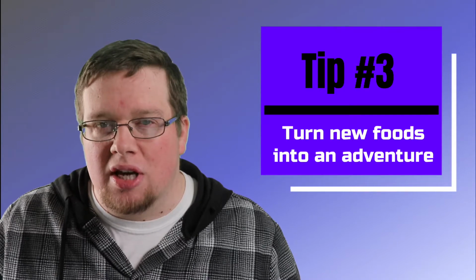All right, tip number three, turn new foods into an adventure. Now, for younger kids, you can cut the food into fun shapes or make designs on a plate, like the old smiley face on a piece of bread with peanut butter or something like that. And then for older kids or teens, try out new and exotic foods and make it fun.